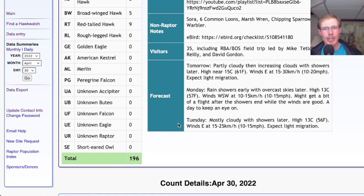And for Tuesday, mostly cloudy with showers later, high in the mid-50s, winds east at 10 to 15 miles per hour, so probably won't be much migrating on Tuesday. All right, that's it for today.